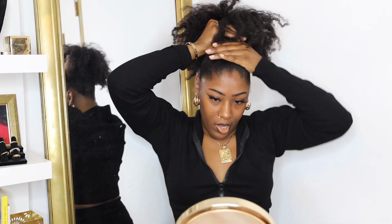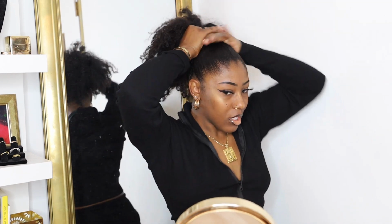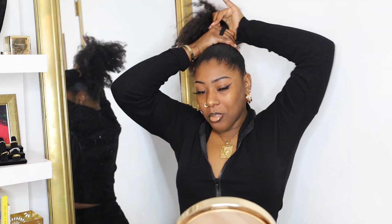Go ahead and bring my hair together, brush it into that ponytail. I think this is good placement for it. It's literally right in the upper middle part of my hair, like my crown area. Ooh, it's hard to do with thick hair. My doggone hands hurt.